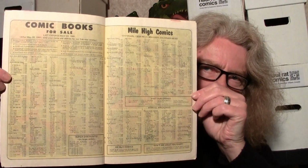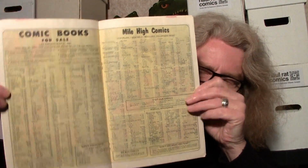The ever-present mile-high ad. These are always fun to go through, and you just kind of go, if only I had a time machine. Although his prices here, I'm just looking at something that may be relevant to today. Yeah, Howard the Duck #1, $20 US.